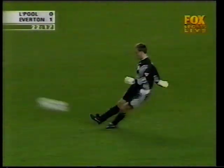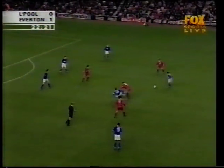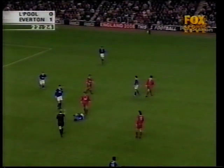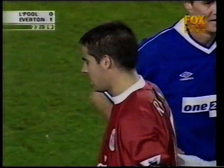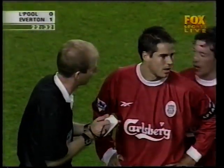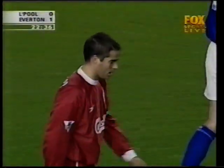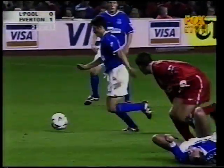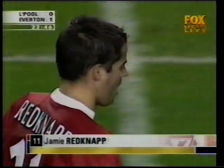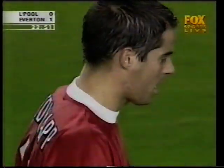And here's the reason why it isn't. That's the problem, Alan. He might be the best kicker, but when in Fowler, you have no real presence, no height up there, and the ball just comes straight back. I think Redknapp's going to be yellow carded here. He got away with an earlier challenge that the referee saw and got a ticking off, but not this time. It's his 12th Merseyside derby, this Jamie Redknapp, and he's only been on the winning side twice.